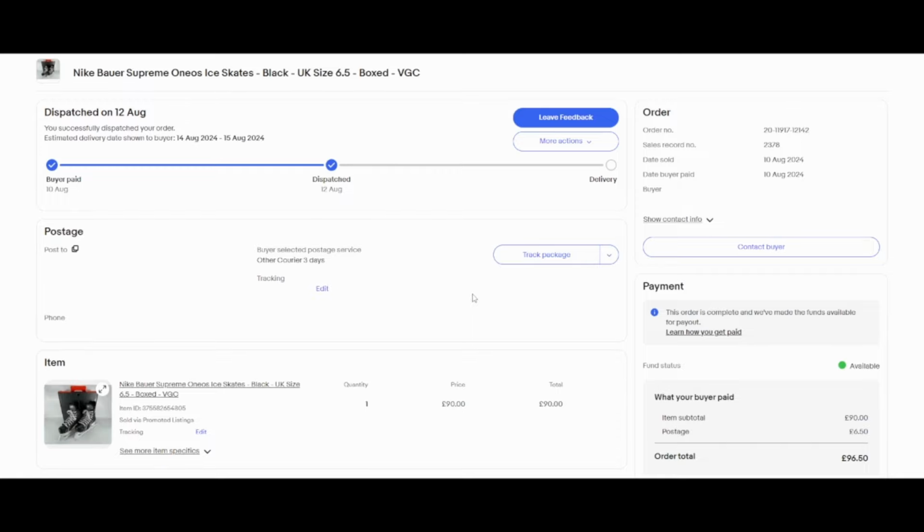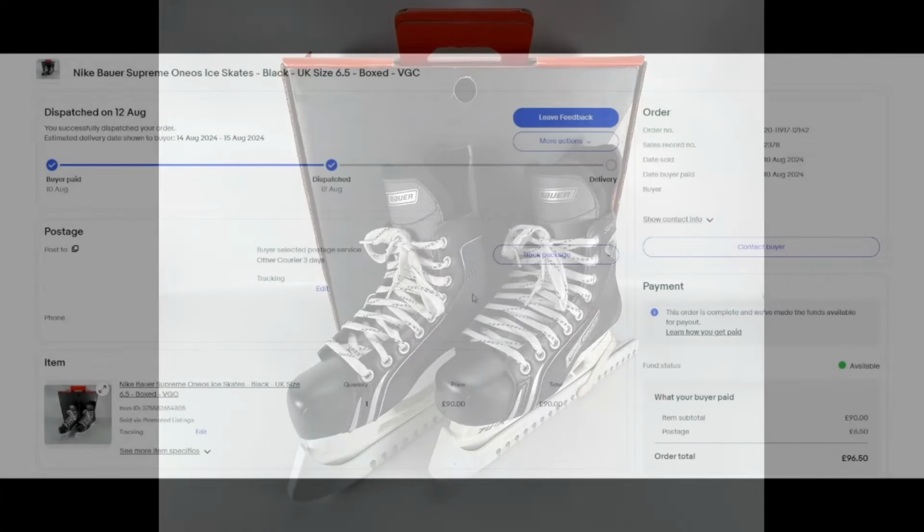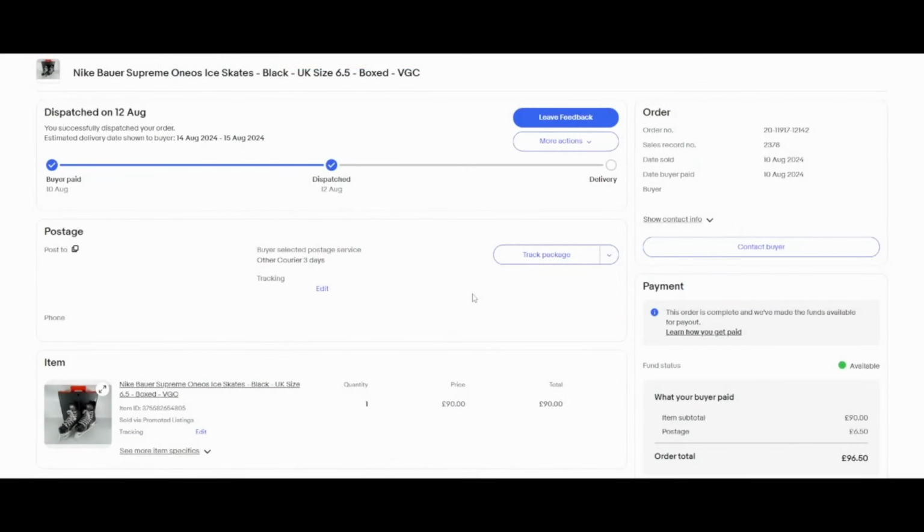This is a pair of Nike Baller Supreme ice skates. Once again, these are not something you would have seen on the channel, because I picked these up from a local charity shop last week. These have not hung about. I paid up a bit on these, £20, but they were in such amazing condition. They were boxed, and the fact that they were Nike. I don't think I've ever seen a pair of Nike ice skates when I've been out hunting.